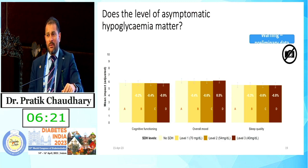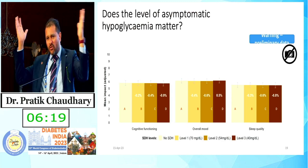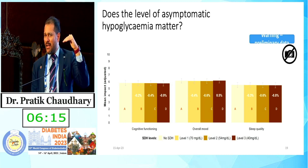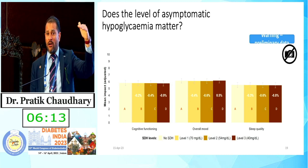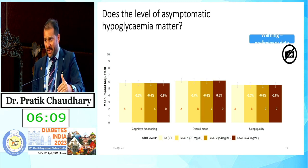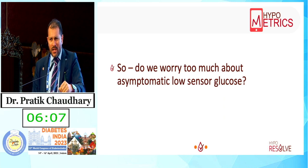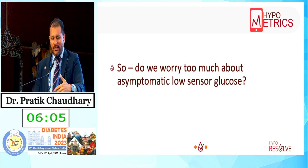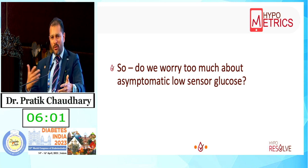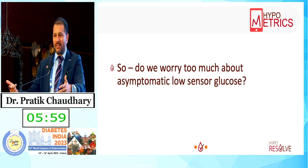And then we looked to see, well, okay, the asymptomatic hypos, maybe because so many of them were at a high glucose, we're not seeing something. So we then started to see, well, is there an impact of the asymptomatic hypos that are down at 50 or 40 milligrams per deciliter? It doesn't seem to make any difference. So it gives the question, do we worry too much about asymptomatic low sensor glucose? We're using a lot more CGM, we're seeing a lot more hypoglycemia.